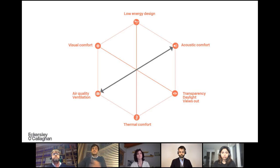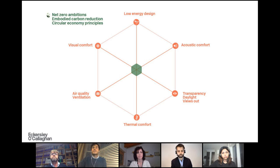Similarly, air quality and ventilation might sometimes be in contrast with acoustics. To favor air ingress within the building, you might encourage more noise to get in, especially in busy cities. So all of these demands are quite competing, and what we're trying to do as designers is to find a balance between all of these. We try to be in this green middle zone, which takes into account the needs of the people, as well as the energy side, the net zero ambitions, the concepts of circular economy, and all of the other requirements related to energy and embodied carbon that we have identified earlier.